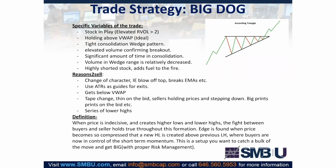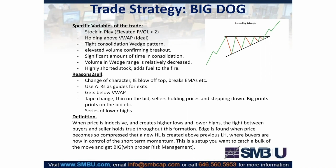We want to see a stock in play with an RVO over 2. It's holding above VWAP, tight consolidation wedge pattern, elevated volume confirming the breakout, significant amount of time in consolidation. And I think the more time it spends in that consolidation, the more significant the breakout can be. Volume in that wedge is relatively decreased. It's a highly shorted stock because that adds some fuel to the fire.